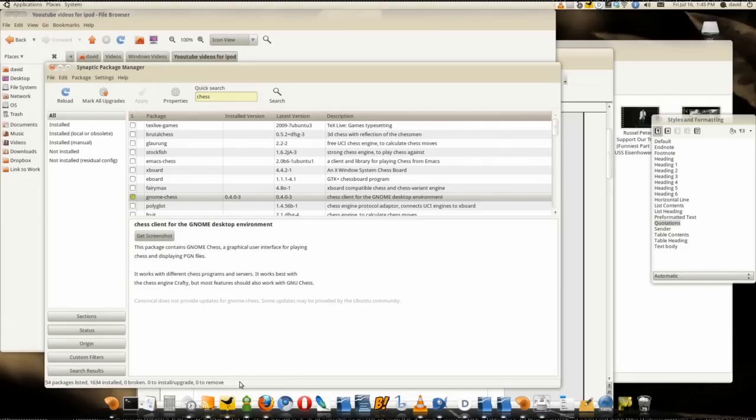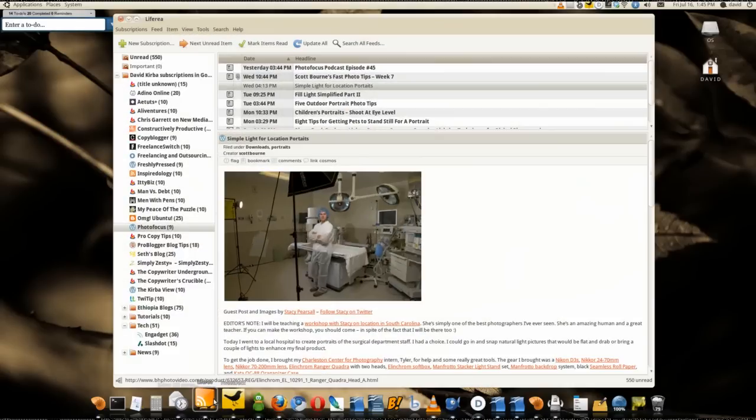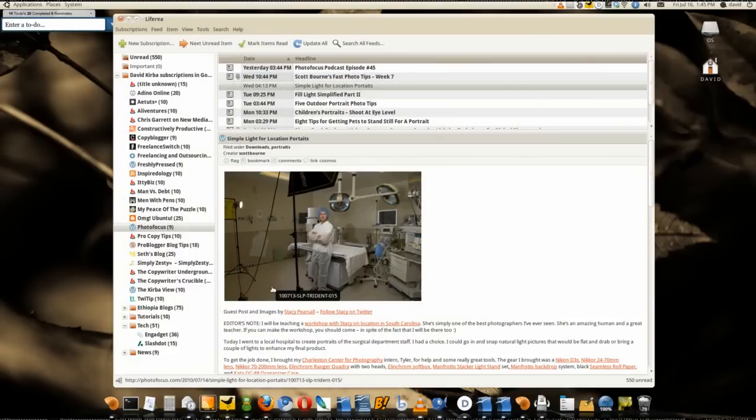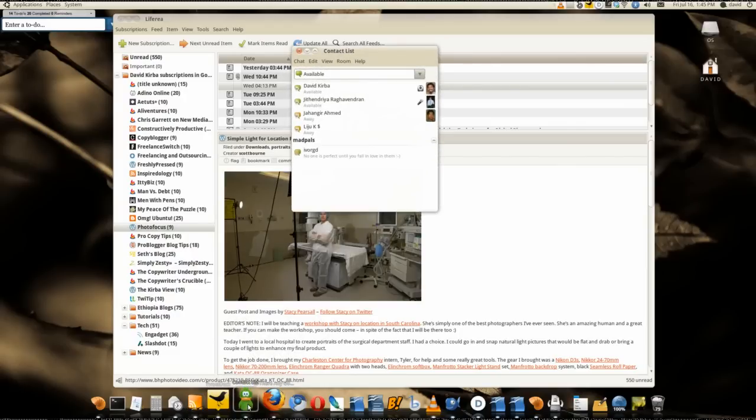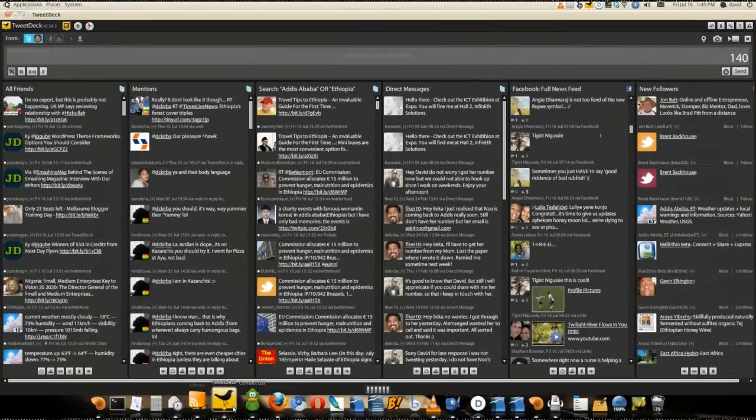What else can I show you? Let me show you a few programs that I use. This is my RSS feed reader, so that I don't have to go to every blog that I read. Everything just shows up here. This is my chat client, and I'm currently using Gmail, Yahoo, and MSN Messenger at the same time here. Here we have TweetDeck, because Adobe Air works well on Linux. I use this for Twitter and Facebook as well. And here I have 3 browsers because I need to check browser compatibility on sites sometimes.